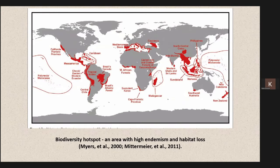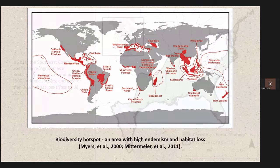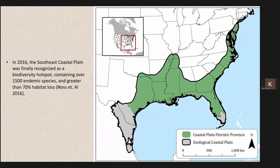One great example of combining all these concepts we just talked about is what's called a biodiversity hotspot. It's an area with high endemism but also high habitat loss. I think the numbers are basically, if an area or region has greater than 1500 species and more than 90% habitat loss, it qualifies as a biodiversity hotspot. And in 2016, the coastal plain area, including much of Florida, was officially named number 36 on the list of biodiversity hotspots.